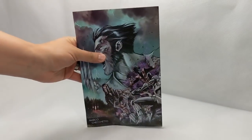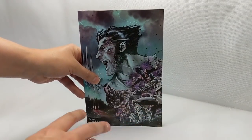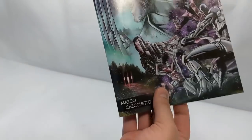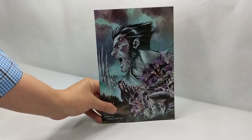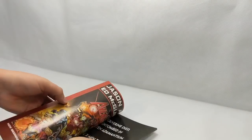First up, we have probably the book everyone picked up this week, The Hunt for Wolverine #1. Yes, Wolverine is back, and I opted for this really kick-ass Young Guns variant. Look at that. It's a beautiful, beautiful cover. When last we left Wolverine, he was dead. And apparently he is now back.